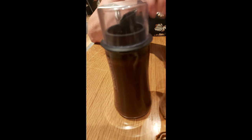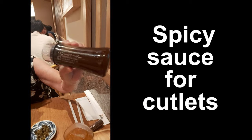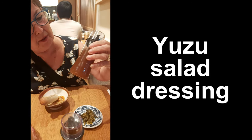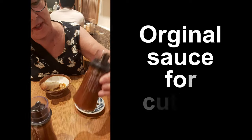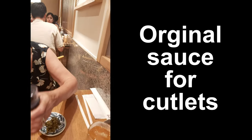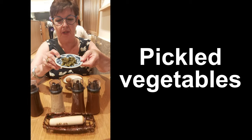Now, they gave us four different little bottles here. This one is spicy sauce for the cutlets, and this is for the salad, this is a salad dressing. Here's another salad dressing, and then also another, this one is ice cold, it's an original sauce for the cutlets, and it's very cold. And then we've got some kind of pickle over here.